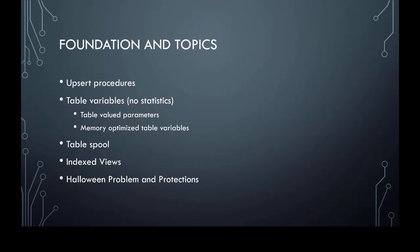We use table variables a lot, and so table variables come up multiple times throughout this. Table variables are a lot like temp tables. They get stored in tempdb. You can define what columns are in them. You can insert rows in them. You can create indexes on table variables. But they do get maligned by one fact: they do not have statistics. So even though they have indexes, they don't have statistics.